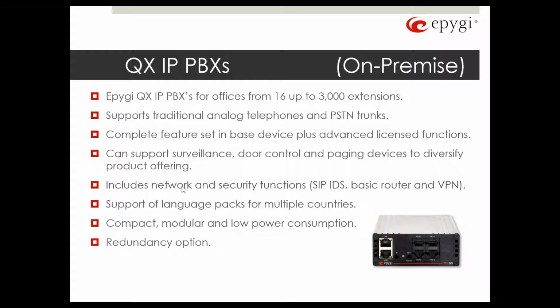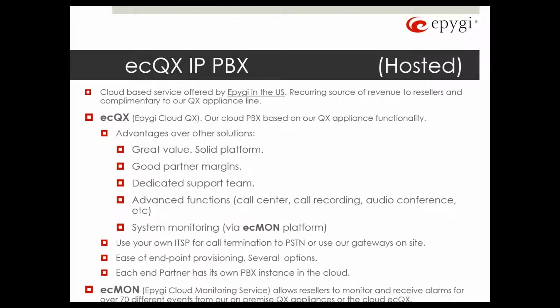All the systems include network and security functions, the SIP IDS, a basic router, firewall, and VPN capabilities. If needed, you can add different languages for different countries. As I mentioned, the units are solid state, low power consumption, very compact and very modular, and we also have a redundancy option.